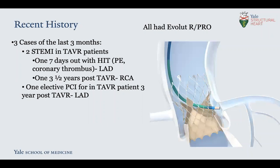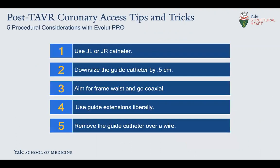Should note that all of the patients had an Evolut R or an Evolut Pro valve in place. I may have just heard about those because those are harder, and there may have been more patients that came in maybe with SAPIEN valves, but I heard about all 3 of these cases. So I wanted to finish the talk just talking about some tips and tricks for reaccessing coronaries, specifically in Evolut R and Evolut Pro valves.